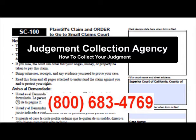On this SC-107, you have to specifically identify what you're looking for, so you kind of have an idea of what records you would get from a property manager. So you ask for credit report, employment history, copies of the front and back of all checks, and any and all things used to pay the rent. And with that is where I began.